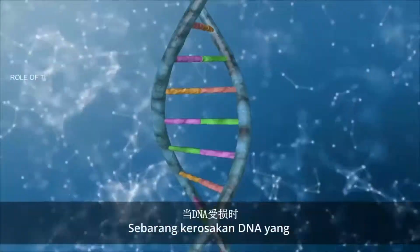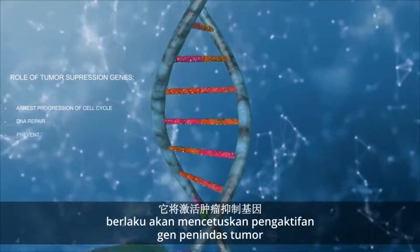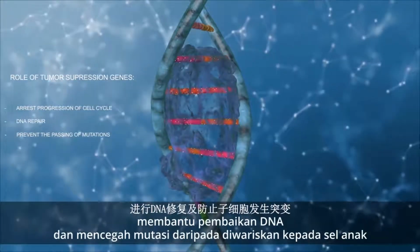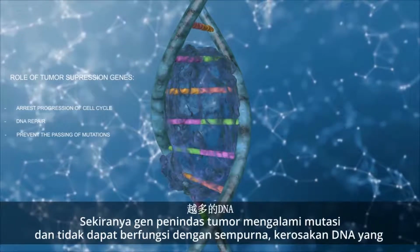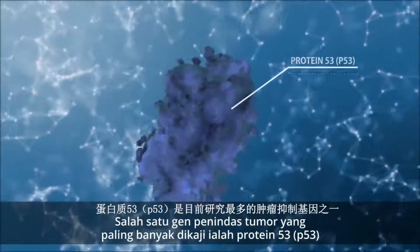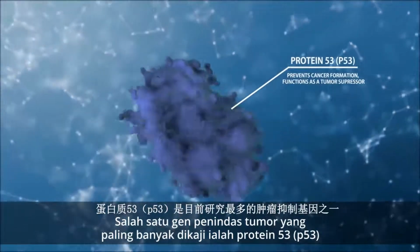growth. When DNA damage occurs, it will trigger the activation of tumor suppressor genes. These genes arrest the progression of the cell cycle, conduct DNA repair, and prevent mutations from being passed to daughter cells. Ultimately, it is the accumulation of DNA damage without repair that leads to cancer. One of the most studied tumor suppressor genes is protein 53, p53.